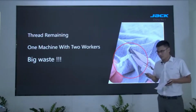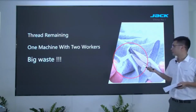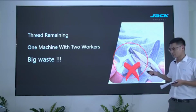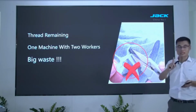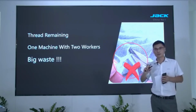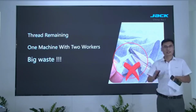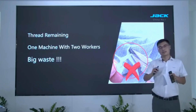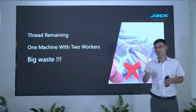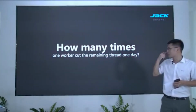Sometimes people will ask, why do we need this function? If we don't have this function, for one machine, sometimes we will have two staff working. One is the operator who sews. The other one is just working on cutting the thread. So it's a big waste. How is it a waste?